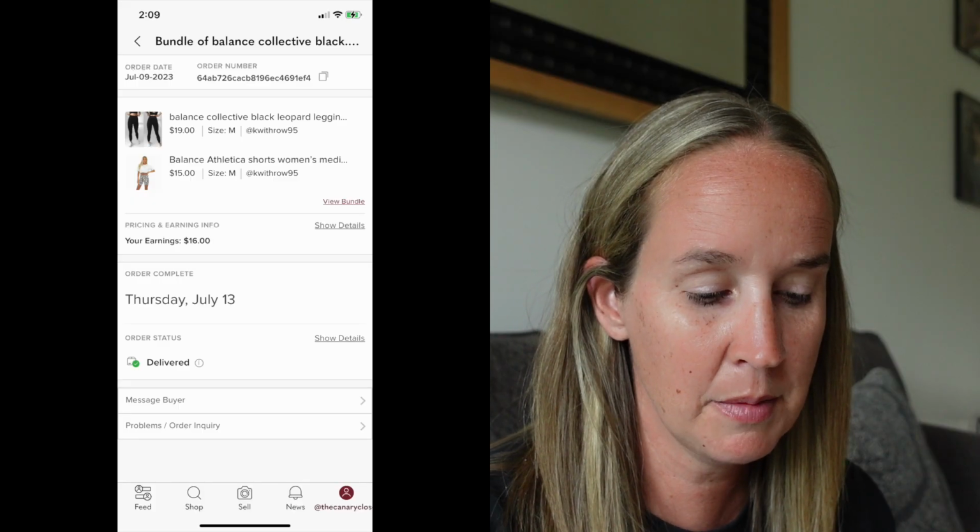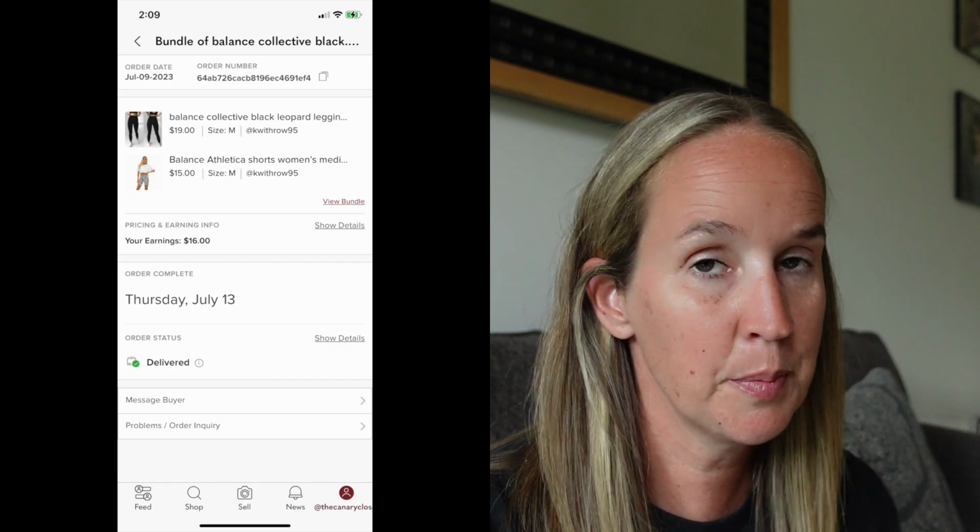Next was a bundle of two things. Balance Collective was the brand. There were a pair of leggings and a pair of shorts. They were both in a size medium and I sold them for $20. This brand does not do very good for me. I don't know about you guys. Let me know if you can sell it, but I have not had good luck recently.